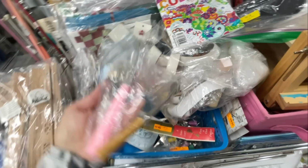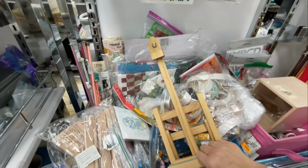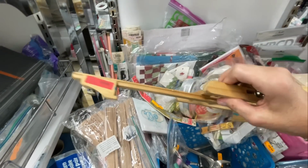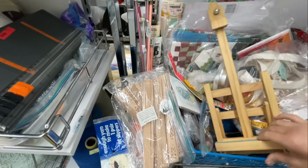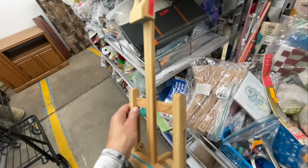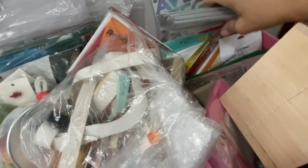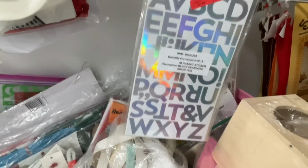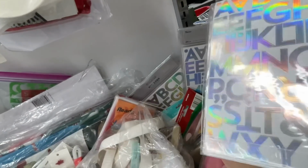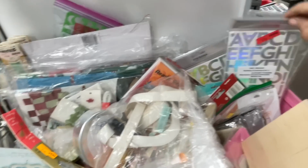These right here are a couple of old vintage tracing wheels for $1.99. Now this next item, I did pop on it. I bought it for my daughter because she's starting to do some painting, and it's an easel for your canvas, so it was a perfect find. They had a whole stack of these letters. They were kind of hologrammy for $1.99. That would be a great find for someone who does scrapbooking, but I don't do that, so I left it.